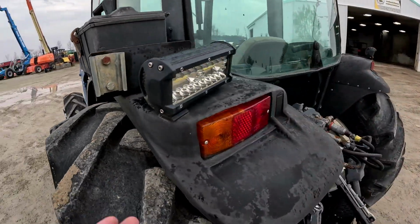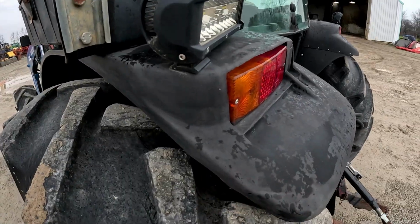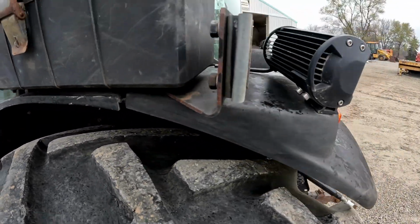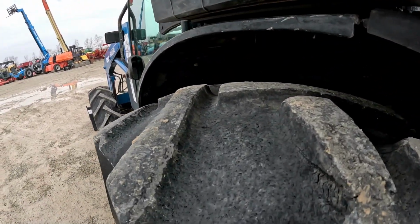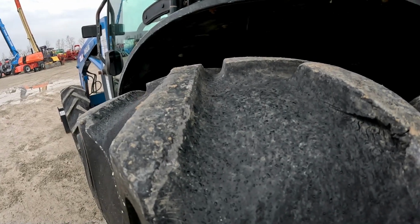The back portion of this fender, these are plastic, and this one is kind of bent down towards the tire just a little bit. I don't know how well you can see it there. Kind of right up here, somebody's added some LED lights. Rear tire, I'm gonna say we're at 40% plus on tread life left there. I think I'm being very fair.